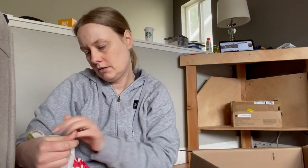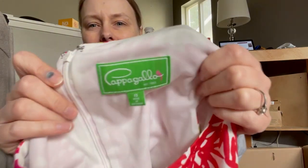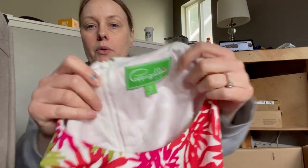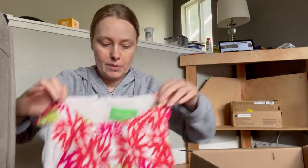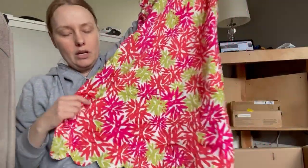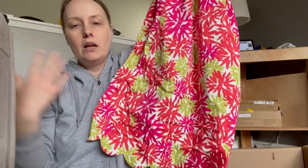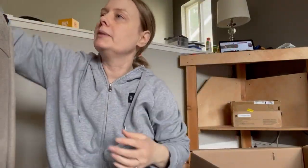I don't know this brand. It looks like a Lily Pulitzer, but it's not. This is the label. I'm not sure if that's a P or a C at the beginning. I think it's a P, so Papagala. I don't know. Let me know if you're familiar with this one. I'll look up comps after I film this, but it's a size 8, really pretty, brightly colored, floral, casual dress. It actually has scallops at the bottom. That's cute. Definitely reminds me of Lily Pulitzer, but I don't know that particular brand, so I'll have to look that up.